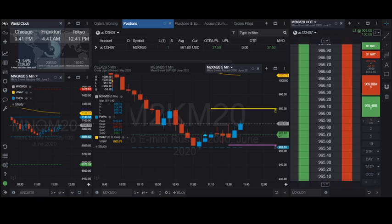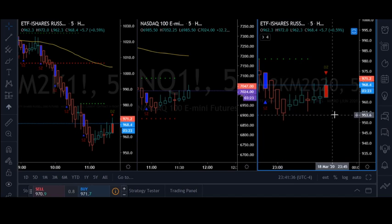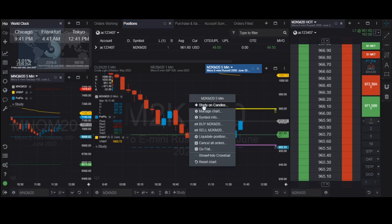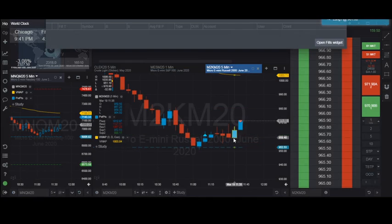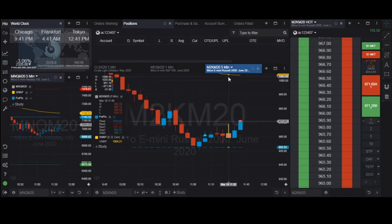Alright, so far looks good. There's a pullback as we expected, and we have reached the highest just now at 10 ticks, around $50 in profit. Let's take a look. Alright, we have a good bearish signal, so I think I will escape my position. I think this should be enough. $49, should be enough.